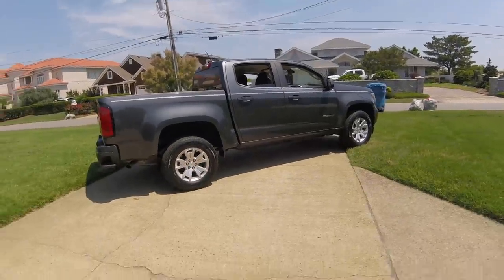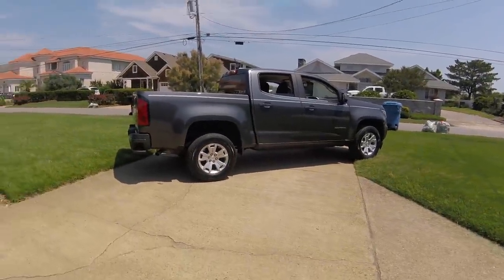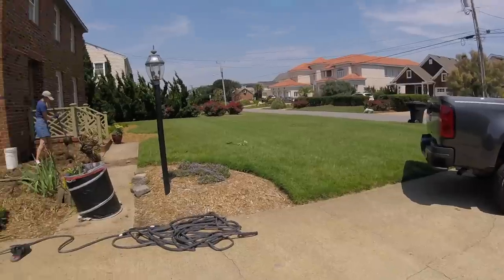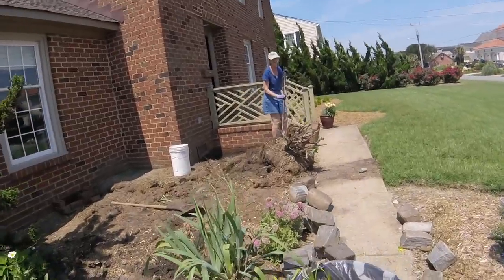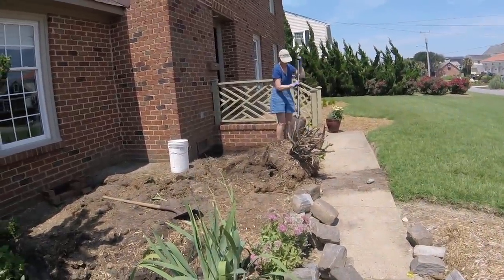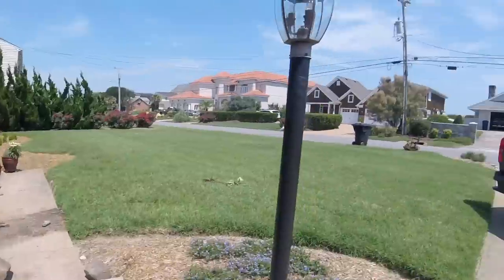What does it mean when your truck's crossways in the driveway? That means we've been working this morning. I've been pulling this big tree, branch, bush, or whatever it is up. Now we're chopping the stuff off of it. We pulled up a smaller one.